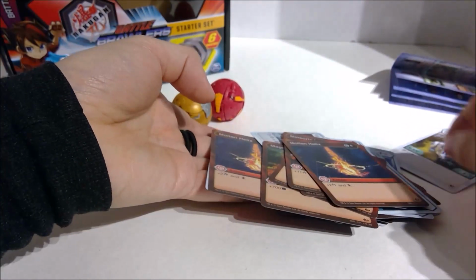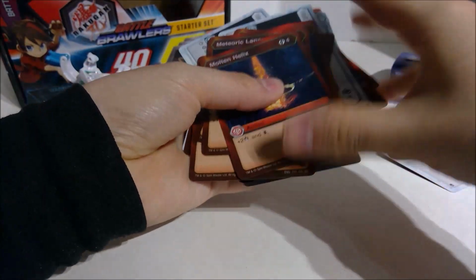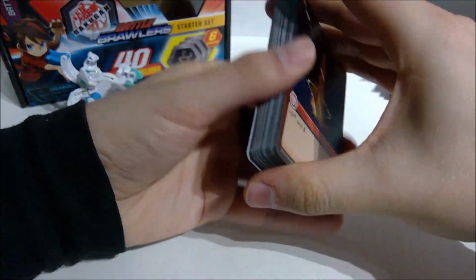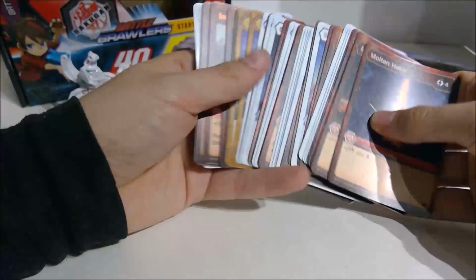Alright, so basically that whole deck is Haos and Pyrus because of that Aurelus Bakugan in there. And that's another reason why I wanted this deck, because I'm going to be playing Pyrus mainly, so I wanted a bunch of Pyrus cards.